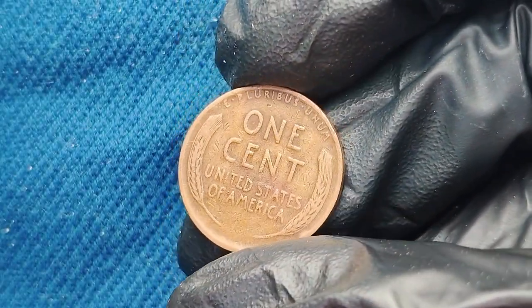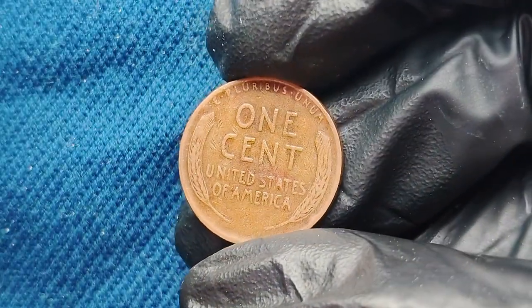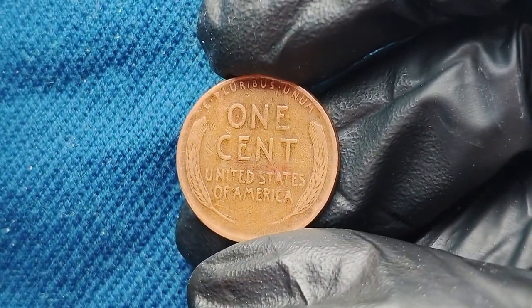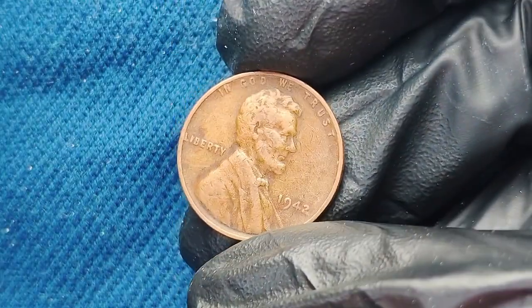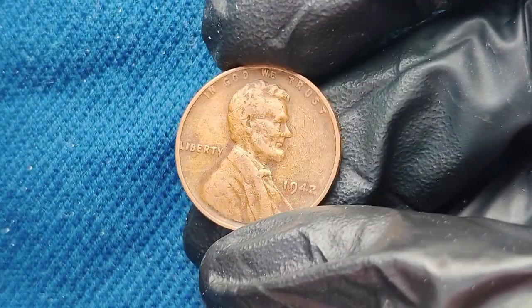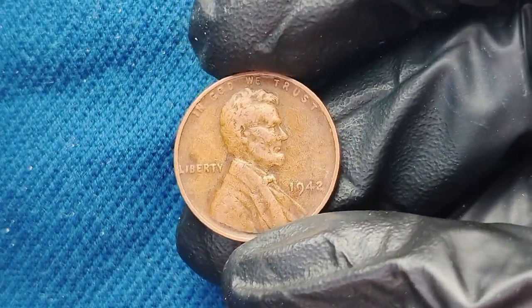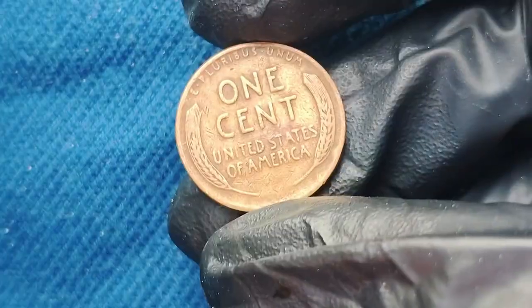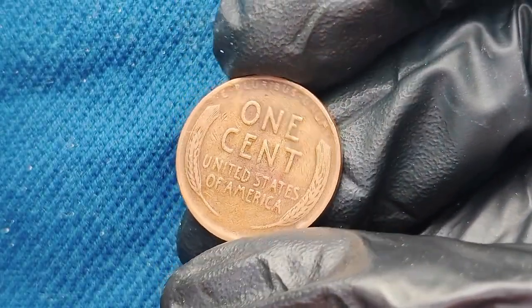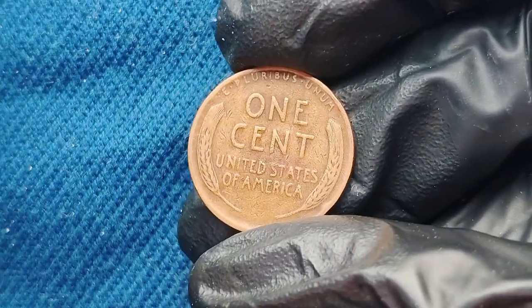The story of the 1942 no-mint mark Lincoln cent is more than a tale of money. It's a story of suspense, discovery, and possibility. It's about ordinary people uncovering extraordinary opportunities hidden in the mundane. Every jar of coins, every box in the attic, every dusty coin album holds potential. And in that potential lies the promise of wealth, excitement, and a direct connection to history.